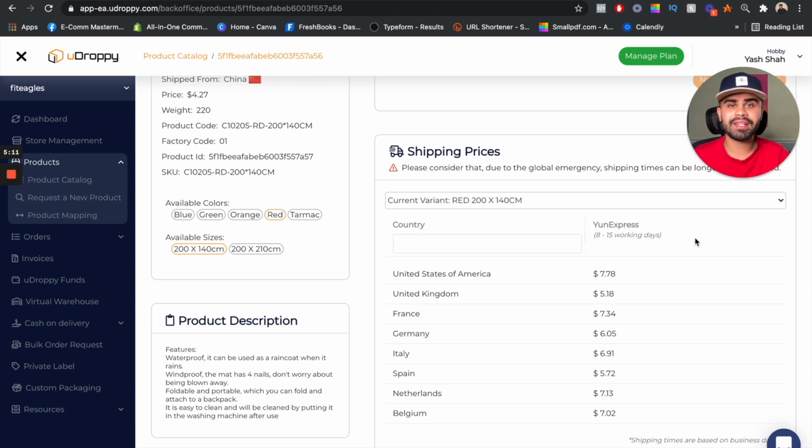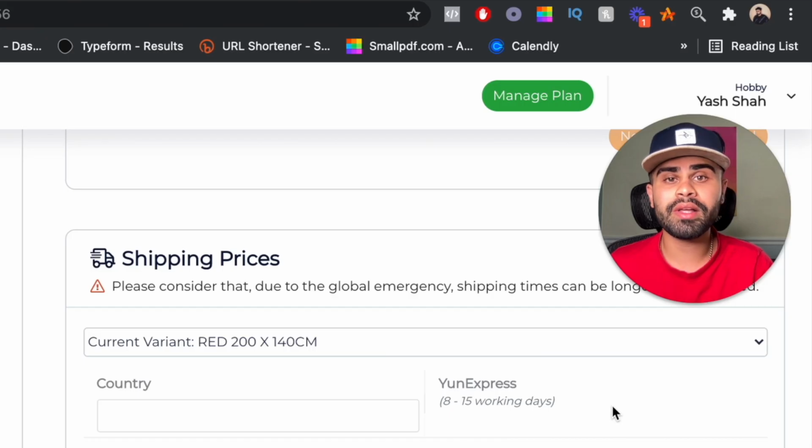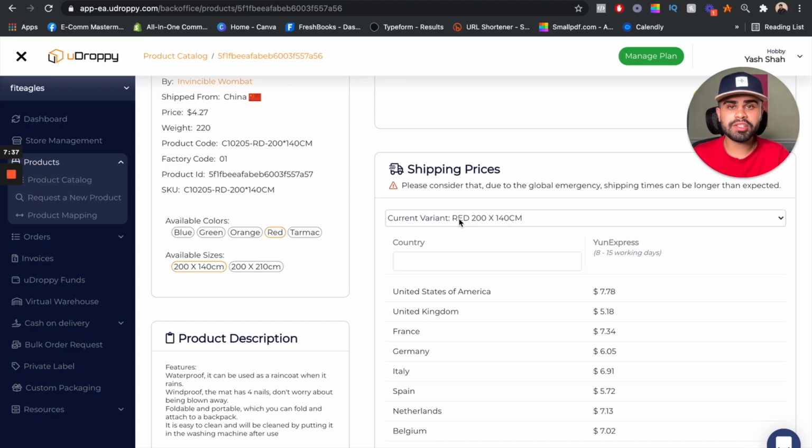That is the fastest and best shipping line from China to ship globally, and it will get delivered in 8 to 15 working days, as you can see. So let's just do a roundabout and take the standard price of the individual product of $4.27. Now, depending on where you're shipping the product, let's just say it's between $5 to $8. If we're considering the product price shipped, you can get it out for $10 to $15, which is, yes, a little bit more than the AliExpress listing that we saw, but this is much more reliable.